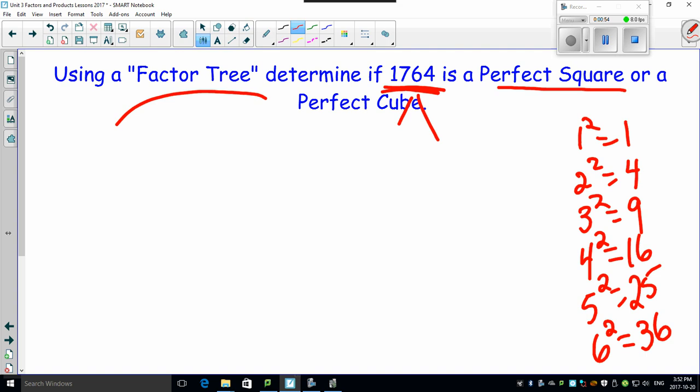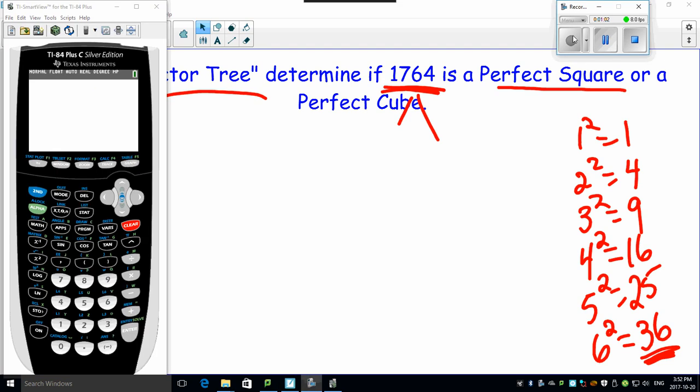I'm going to be bold because I know what the answer is. I'm going to try 36. The way you do it, pop open your calculator. There we go, there's my calculator. I'm going to put in 1764, and I'm going to divide this by 36 right now and watch what happens. Lo and behold, it's 49.